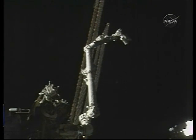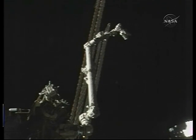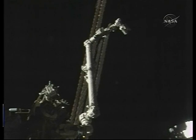Karen Nyberg, a mission specialist. She is working on the remote manipulator system. That's one of the arms that will be used tomorrow during the spacewalk.